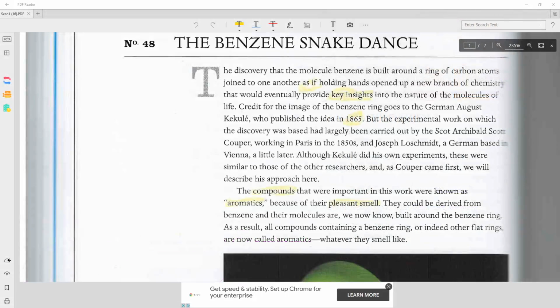The discovery that the molecule benzene is built around a ring of carbon atoms joined to one another as if holding hands opened up a new branch of chemistry that would eventually provide key insights into the nature of the molecules of life. Credit for the image of the benzene ring goes to the German August Kekulé, who published the idea in 1865.